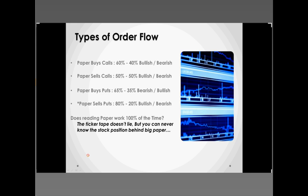So there are 4 types of orders, and let's talk about what percent is bullish and what percent is bearish. If a trader buys calls, and these are all guesses that I've come up with throughout the course of my trading career, I would say 60% of the time it's bullish as speculation to the upside. 40% it is bearish and they're hedging a short stock position. Trader sells calls. Is he selling calls against a stock position? I think probably 50% of the time it's an overwrite against a long stock position, trying to get an extra dividend stream. And then 50% of the time they're doing it to establish a short stock position.